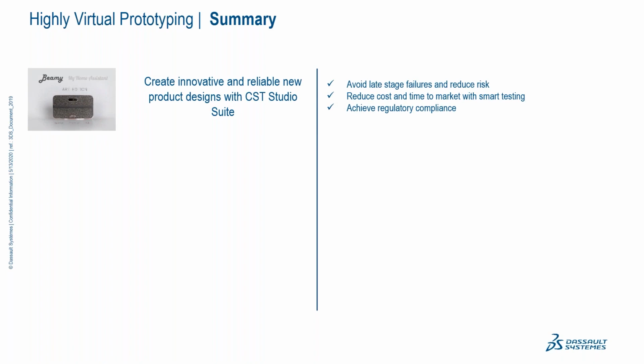So in summary, I'd like to summarize what we've discussed so far. As Derek was talking about early on, we have the CST Studio Suite as a one-stop comprehensive technology to address all your electromagnetic needs, and how it helps to avoid late-stage design failures and reduce risk, and more importantly, achieve the regulatory compliance that is needed to put these high-tech devices on the market.